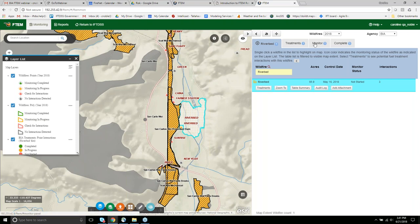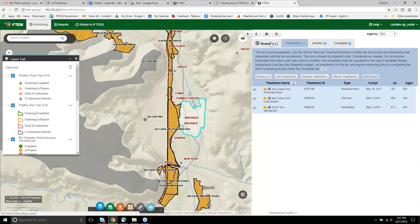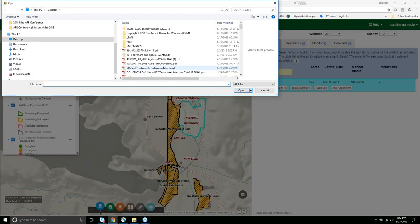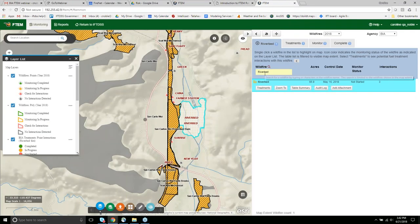Another thing that I haven't mentioned yet, but I'll show you here, is the ability to add attachments. You can do this from either the wildfire tab or the treatment tab. From the wildfire tab, this might be where you have pictures of the fire or information about the fire. You select add attachment and browse files to attach, and it'll go right to your directory and let you pick some. At this point, I think we can take JPEGs, PNGs, PDFs, a variety of file types.